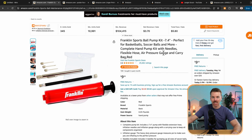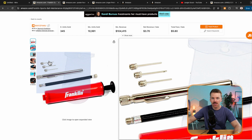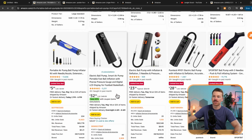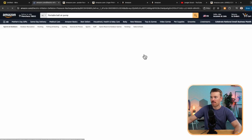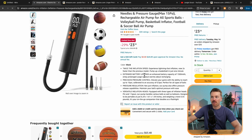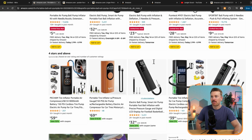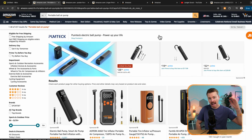That's all you need. You don't need a bigger ball pump. You don't need a bigger needle size because they just come with it. This is definitely a category, I think, and there's electric ones here too. But even these ones, I bet if you go into them, there's no variations. So you really just want to go through the products on page 1, page 2, and 3. Just look and see how many have variations. But really just want to make sure that you don't have to have variations.